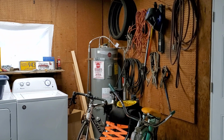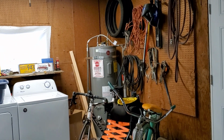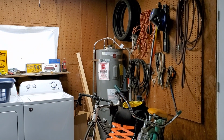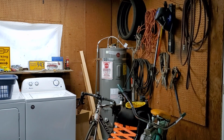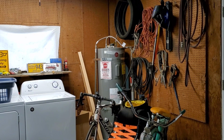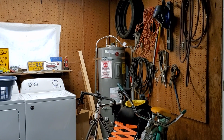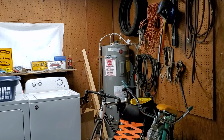But since we moved in here, that water heater has been replaced. The old one quit the day we moved in. Yep, and we put a Band-Aid on it. We got it started back for about 2 days, and then it quit again, and then I got it started one more time, and that lasted a week, and then that was it.